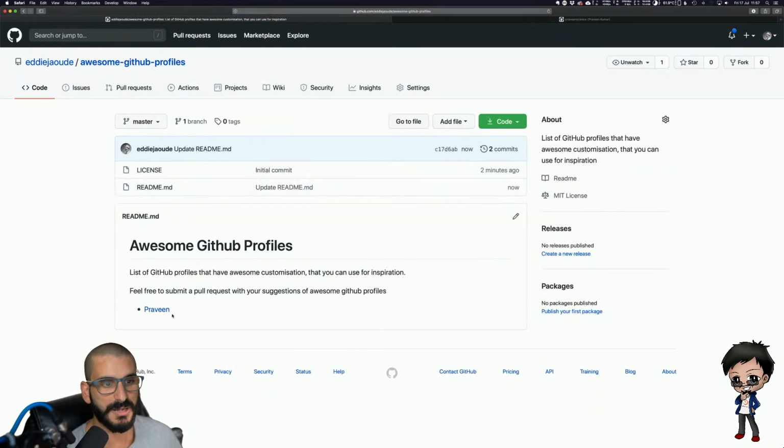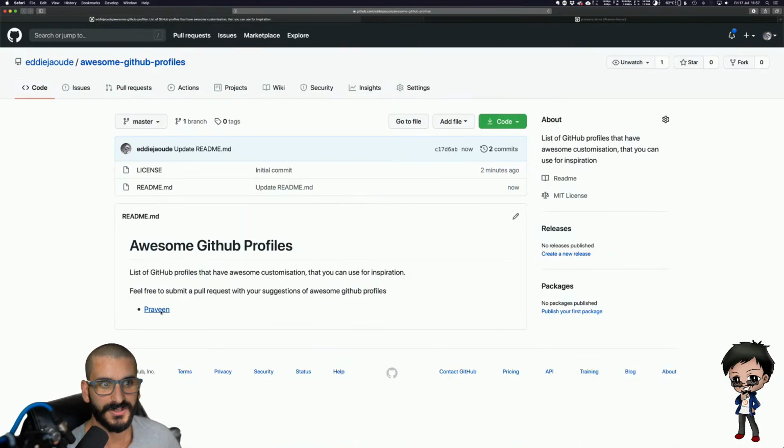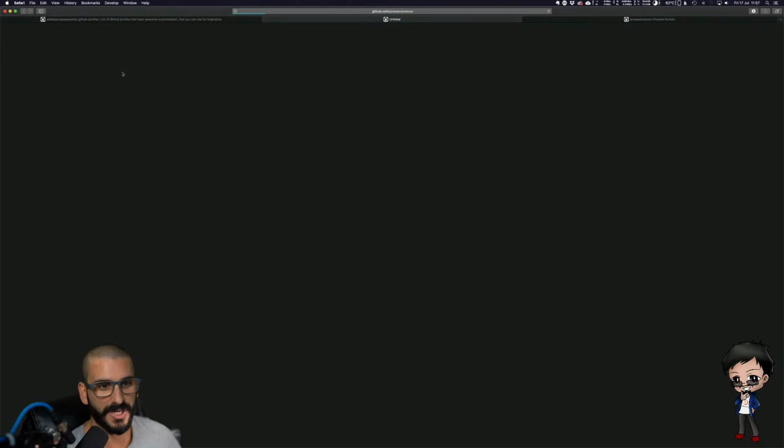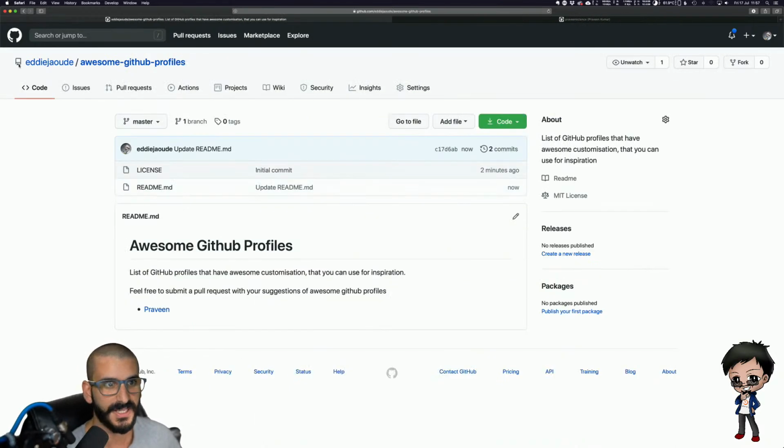And there we go. So when people come to this repo for the first time, they've got Praveen's as an example. And I want to add all of yours. So let me know. But Praveen, you need to change your profile picture. It's not as clear as your banner. If you're watching, that's my suggestion for you. But I think this is pretty cool. I'm really happy with mine.